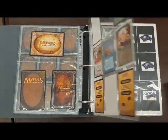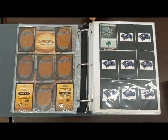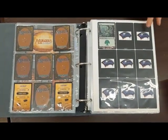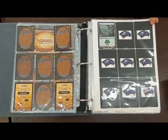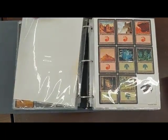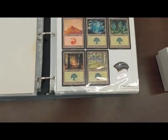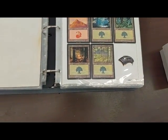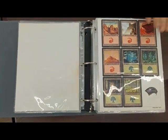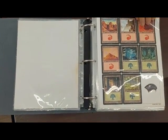Right. So we got more fillers. My fillers have kind of started to expand beyond the pure cardboard fillers and into other paper fillers. These are Godbook fillers. This one is from the Champions of Kamigawa Godbook. This one over here, lonely filler in the corner, is from the Onslaught Godbook. And I have the rest of the Godbooks, but I don't want to toss them in this binder. It's kind of fat.